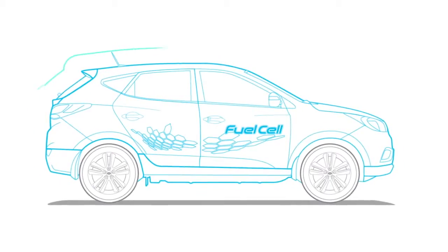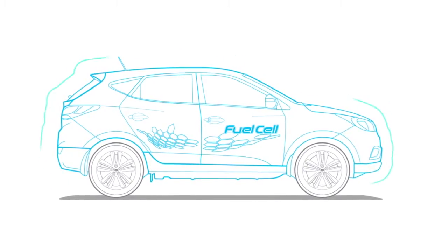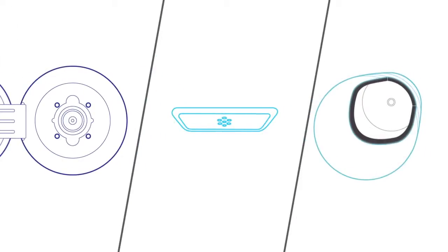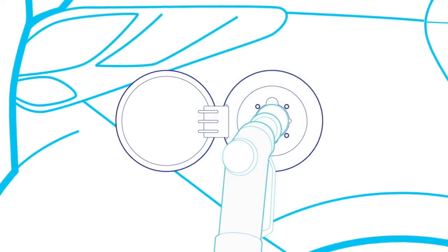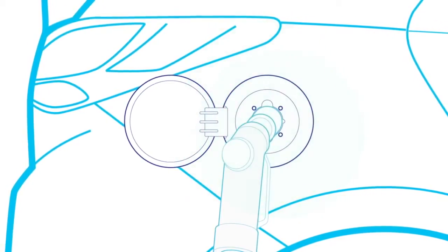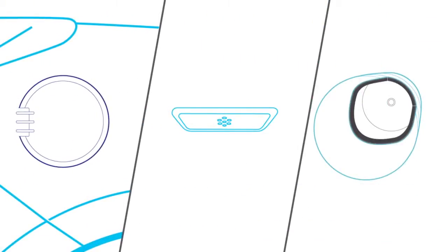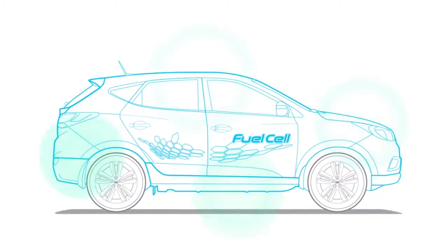Others may call us overprotective, but we call it safety. We equipped our ix35 fuel cell with a number of extra security systems to ensure your safety. Every time you refuel, there is a perfect seal between nozzle and the car. This is always controlled by 3 sensors. Another 4 detectors around the car guarantee permanent safety control.